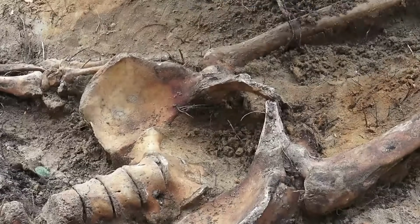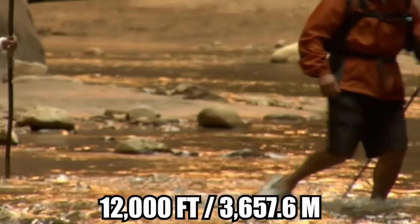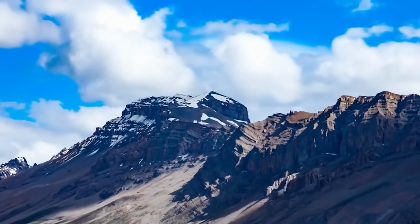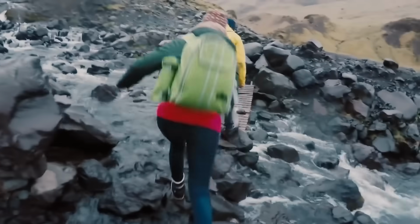World War II era skeleton. While lost near a lake situated 12,000 feet above sea level, two hikers discovered a human skeleton wearing a belt and leather shoes. They were near California's second highest peak, Mount Williamson, in 2019. Luckily, they were able to get help.